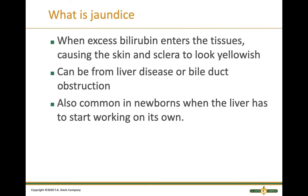That leads us to this question about jaundice. Jaundice is when excess bilirubin enters the tissues, causing the skin and the sclera, that's the white part of the eye, to look yellowish. This can be from liver disease or bile duct obstruction. It's also common in newborns, so when you're a fetus inside, the mother takes care of getting rid of your waste for you and getting rid of bilirubin for you.